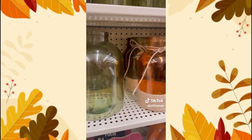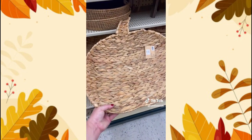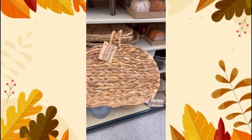This is a dupe for the pumpkin pillows at Target, but I have not seen this brown color yet. And here's Hobby Lobby's section of all their amber colored glass. I love all this stuff. It's perfect to buy during this time of year, but I use it all season long. And it's such great prices. Again, all their fall stuff is 40% off right now.